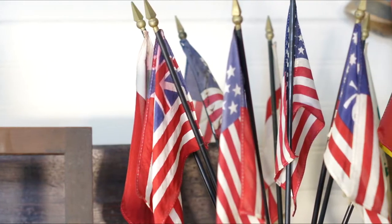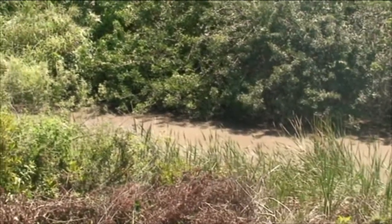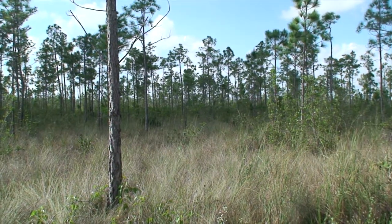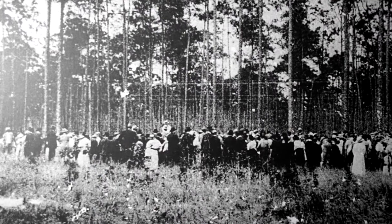This was the last place in the country that was settled, and for good reason, because it was wet, mosquitoes were horrible, and the land was pretty much rock rather than soil. And they came in and they had to walk in, they had to carry everything they brought in on their back. Everybody had to look out for themselves back then.